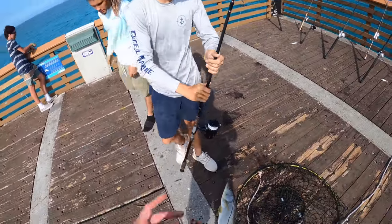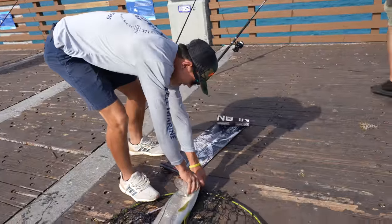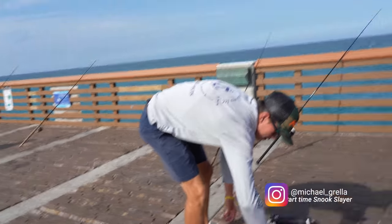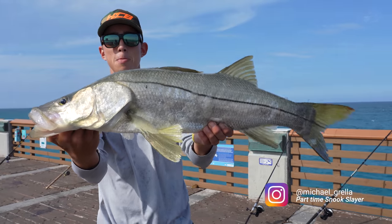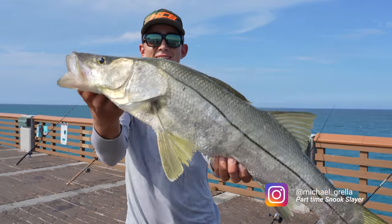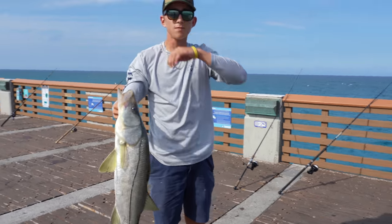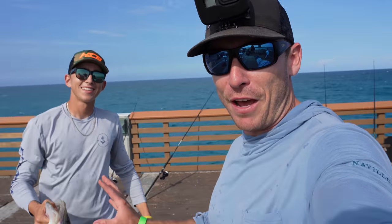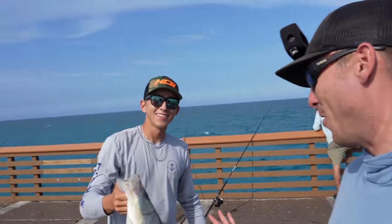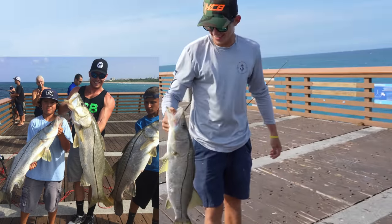You hold that bad boy up when you get a sec. Actually, you measure him out. Now let me see that bad boy. You're keeping him, right? Yeah. Look at that. Showing me how to do it, nice slot snook. I'm gonna show a picture here in a second, but my man Michael Grella, me and him had probably the biggest triple header snook I've ever seen in my entire life. It was like 10 years ago. A little bit smaller there, but that's a nice fish. Let me get a pick for it.